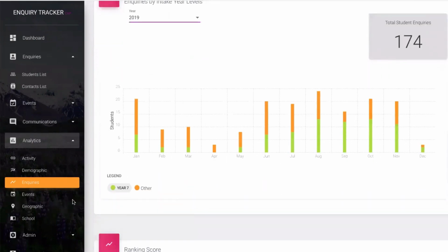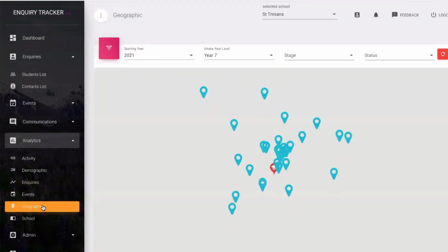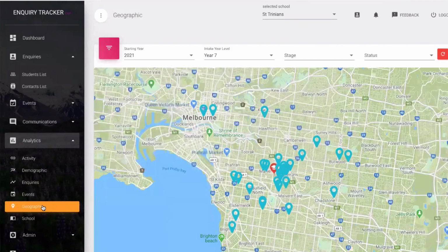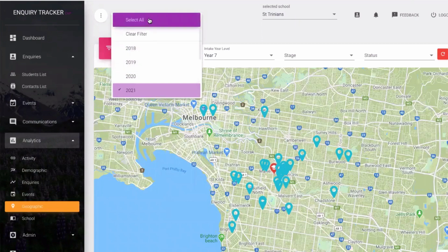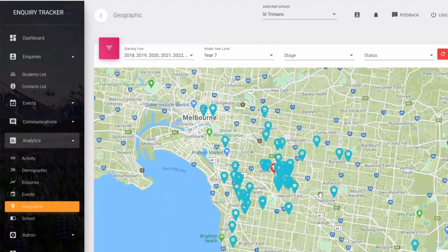All right. Likewise, we have events, but a lot of schools want to know, where are my kids coming from, right? If I look at right now, I've just got 2021, I could just go up and say all year levels. Where is the overall population of all the inquiries we've ever had coming from for our school? And you can see what the distribution looks like. You could change the filter to say, hey, just show me those families that have declined. They didn't want to come to our school. And you could see if there's a pattern. Are they all from a particular area?